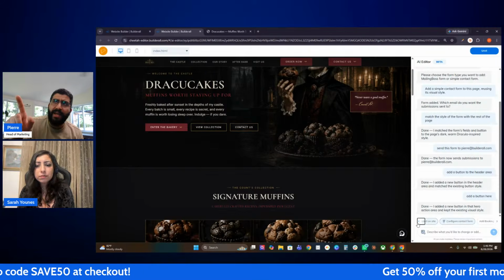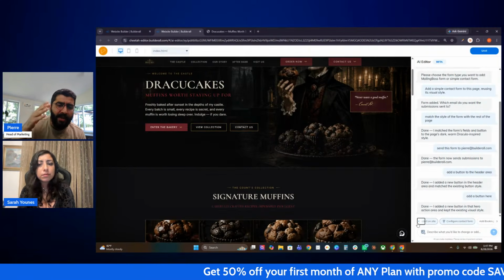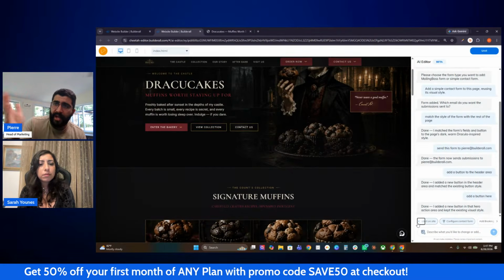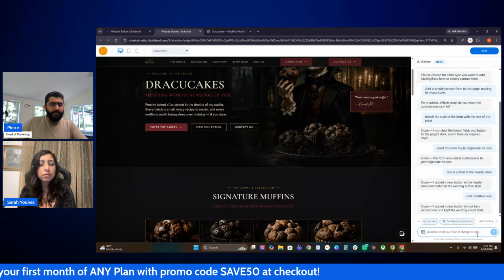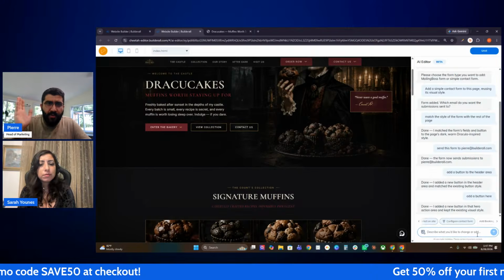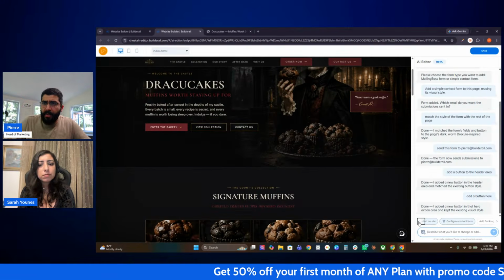And the beauty of the AI editor is that it handles most of the setup for you. So if you already have a mailing boss list made, it'll ask you which list you want, and you just select which list, and it just does the setup for you. So once someone adds a form, it connects right there.